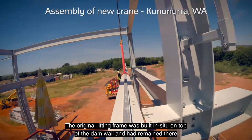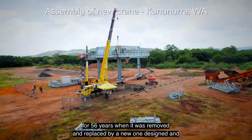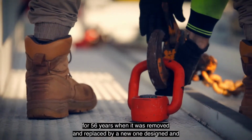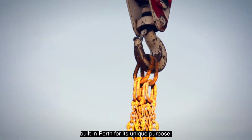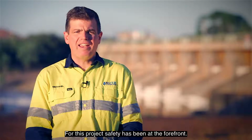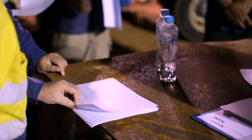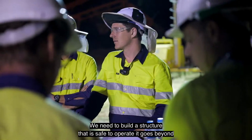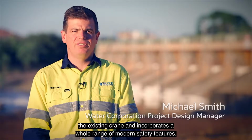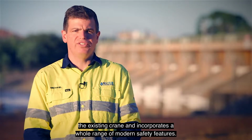The original lifting frame was built in situ on top of the dam wall and had remained there for 56 years when it was removed and replaced by a new one, designed and built in Perth for its unique purpose. For this project, safety has been at the forefront. We need to build a structure that is safe to operate, goes beyond the existing crane and incorporates a whole range of modern safety features.